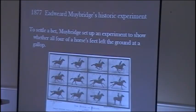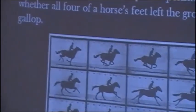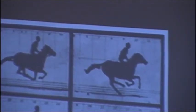You've probably all seen a picture of this somewhere at some time. 1877, Edward Muybridge was given the job to photograph a horse. The owner of the horse had a big bet on this. He said that a horse's all four legs left the ground when he was at a gallop, and the other man said no. So Muybridge set up 12 cameras with tripwires.